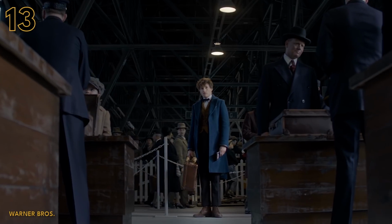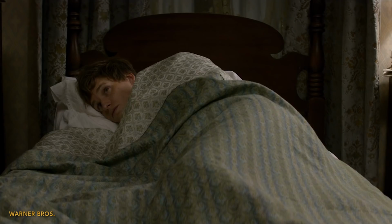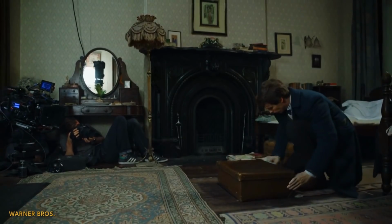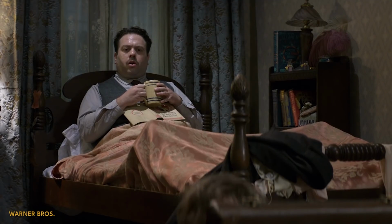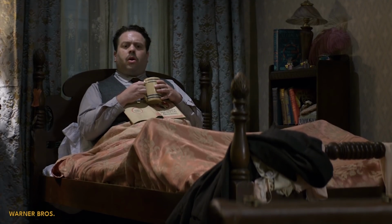Now, I know this isn't a Harry Potter entry, but we thought we would add it to the video as it looks pretty cool. To pull off the moment where Newt Scamander climbs into the suitcase in Fantastic Beasts, the top of actor Eddie Redmayne and his left arm were in costume, while his bottom half and right arm were in a green suit so they could be shopped out in post, meaning that they didn't actually pack Redmayne into a suitcase, which is kind of disappointing.